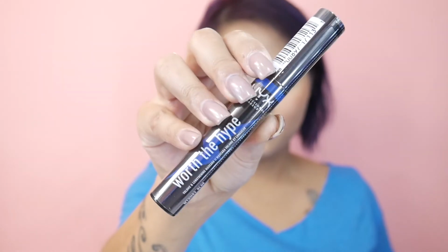So from NYX, we received a couple things during Creator Day. We received this little lip gloss, Slip Tease Lip Lacquer. This was in the shade of Strawberry Whip. We received this volume and lengthening mascara, and I think it's blue. Yeah, it's a blue mascara.